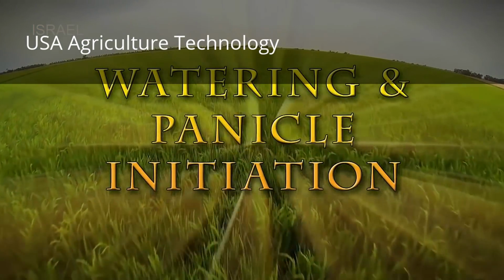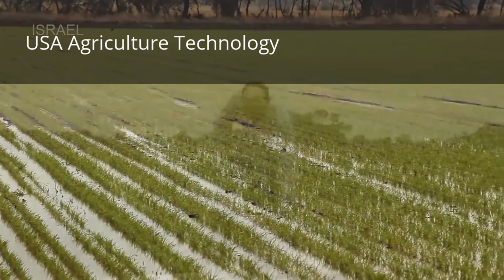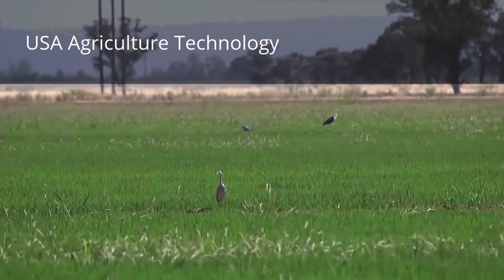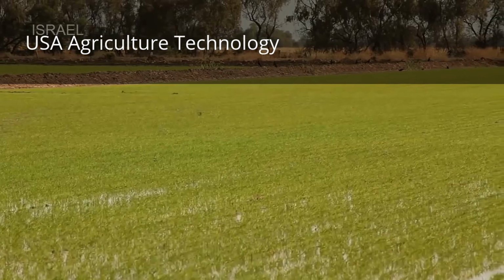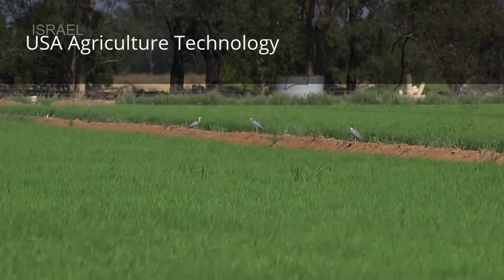Watering and panicle initiation. Watering the rice is very important, and rice growers manage their water carefully to grow healthy crops that produce lots of rice. Farmers keep permanent water on their rice crops for all or most of the growing season, depending on the way the crop has been sown.